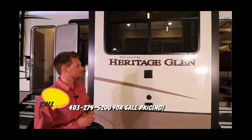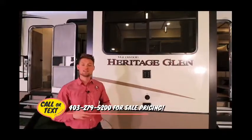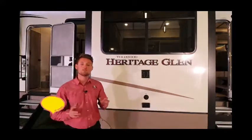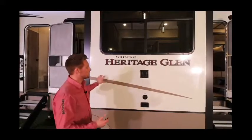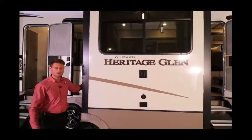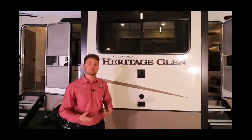Now, another thing that we love to talk about with Heritage Glen is the quality of construction that you get out of this brand. This is a true vacuum bonded coach, and they do aluminum framing and block foam insulation throughout the entirety of the coach. So what you're going to see, of course, is they do that aluminum framing and block foam insulation in their walls and their slide out walls also. And very unique to the brand, they even do it into the floor. So a big benefit with something like that is it keeps your trailer a lot lighter, but it also gives you an extra barrier of insulation in your flooring too.